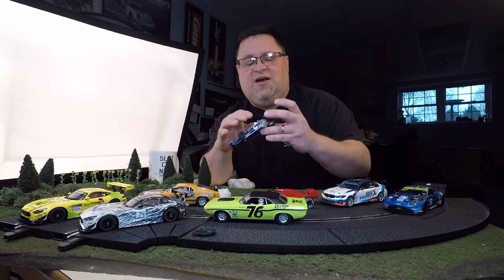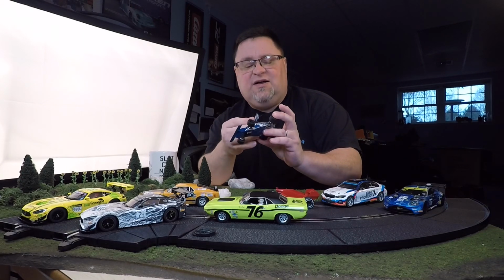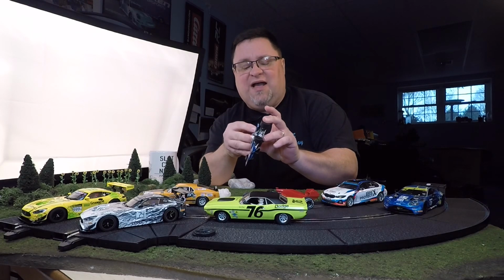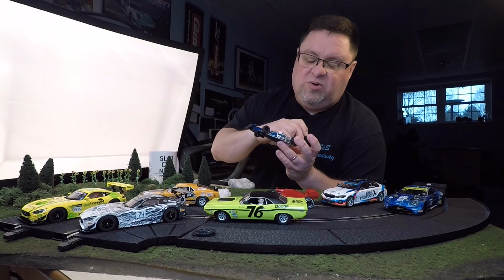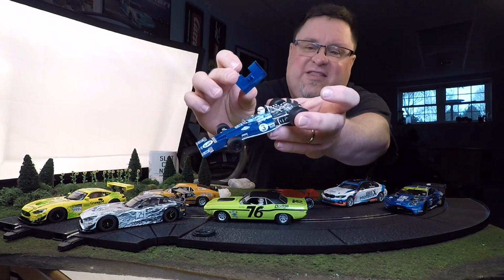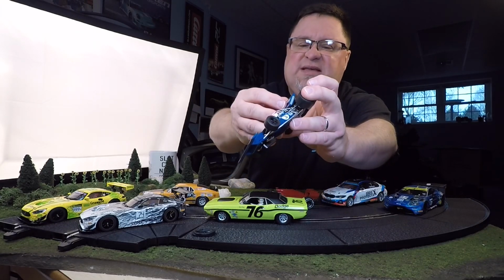Okay, Tyrrell, Jackie Stewart car. Now, this is a little bit of an interesting thing. I thought the wing was broken. It's not. When it came in the box, the wing was off, which, whatever, pop it right back on. The interesting thing is the posts are uneven lengths. So the post can go deeper on one side than it can on the other. I don't know if you can see that. No, not really. I apologize. I'll take more photos soon.